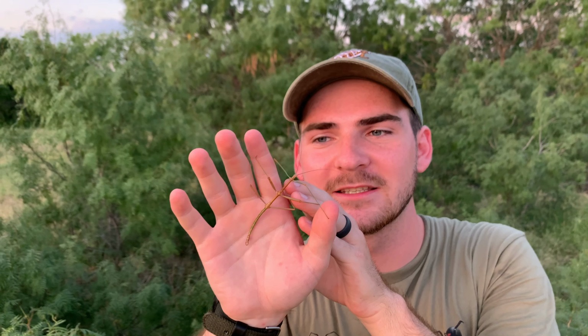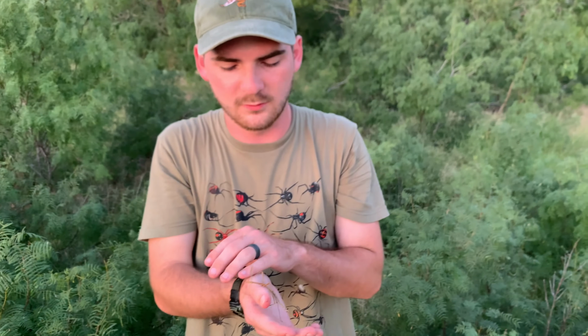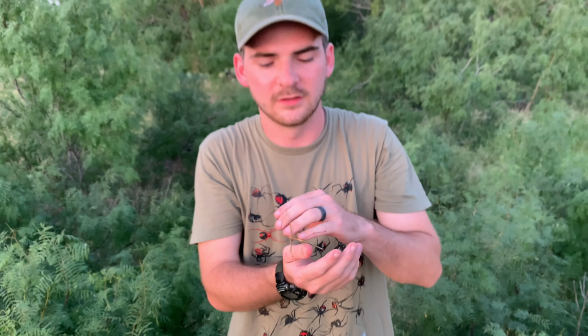Wow. I mean, perfectly adapted. Look at those front legs, they're more green. The main body is more brown, perfectly adapted in this kind of fresh growth. Really interesting little stick insects. Oh my goodness. Throwing animals all over the place. Jack's World of Wildlife, what are you doing?